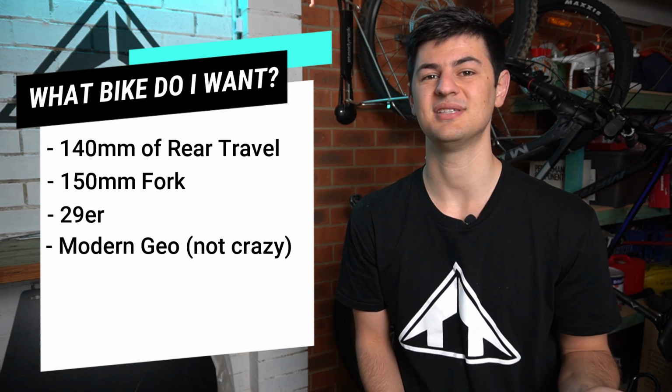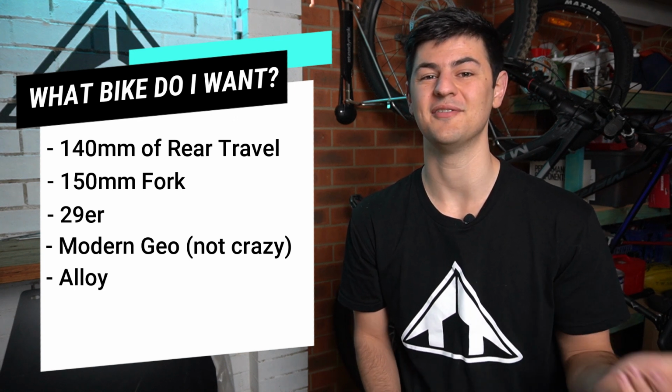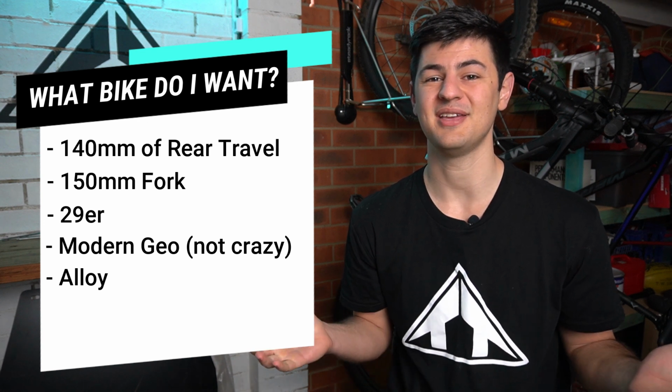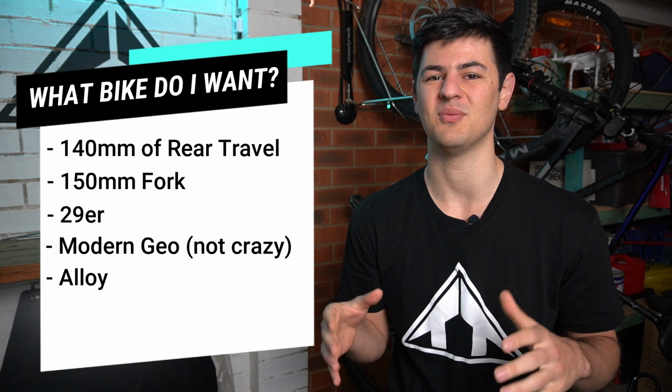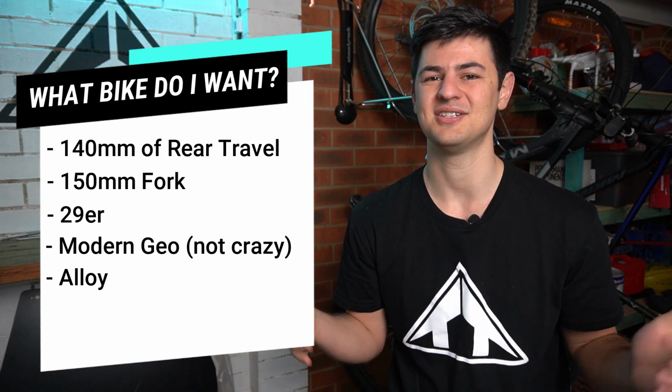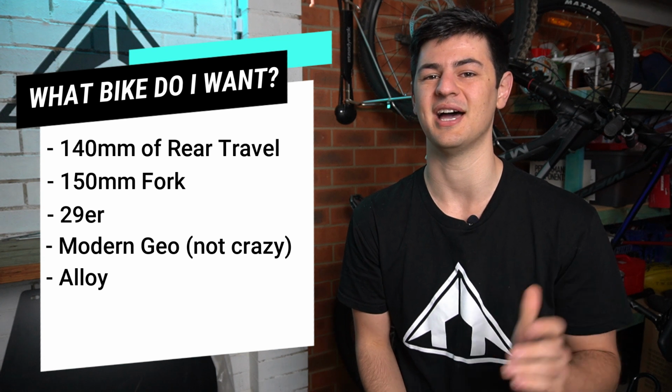When it comes to the frame material, I'm gonna stick with alloy. I know a lot of you would probably go carbon for the weight savings, also the ride feel as well, but I'm pretty happy with alloy frames, and I don't wanna have to worry if I crack the frame or if something's rubbing on the frame either. Alloy is just simple and it just works, so we're gonna go with an alloy frame.